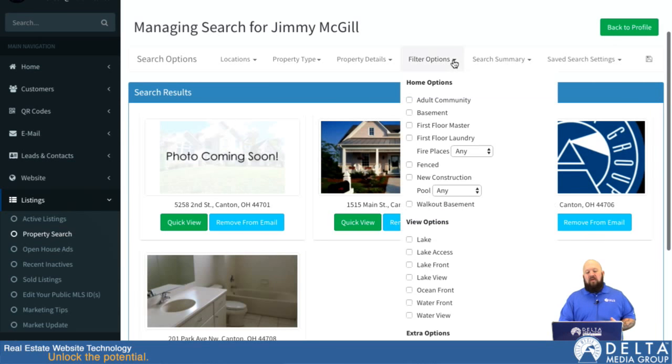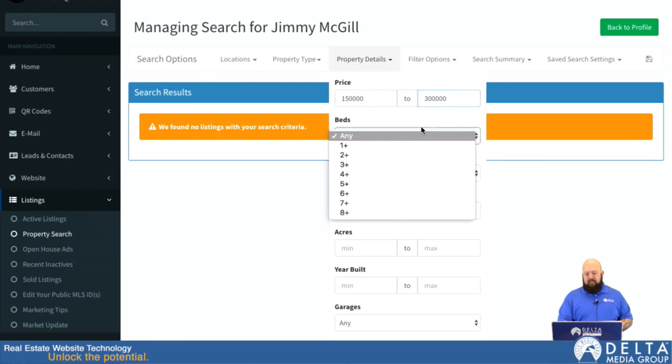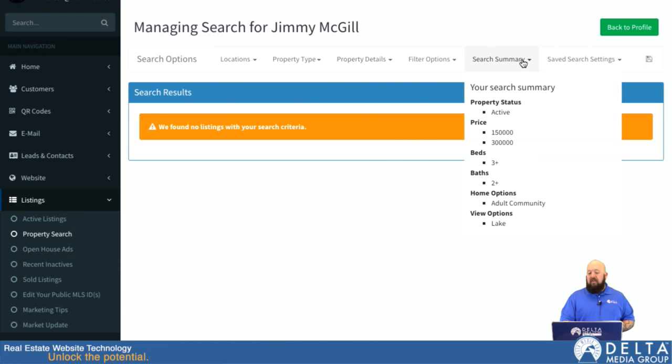And then lastly, once I have defined, so let me pick a couple of things here, just so you can see what they look like. Let's do the old tried and true 3-bedroom, 2-bath. And now as I put in all the criteria, because this is a test site, you see I don't have any results for these. But when I go over here to search summary, I can see a summary that shows all of the criteria I have chosen under any of those drop-downs.